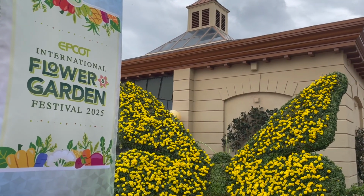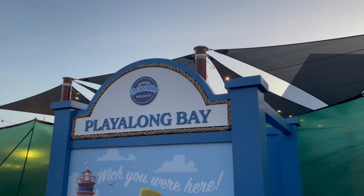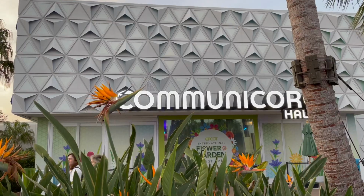The name of these food booths, and actually the play garden as well, is a take on the Yacht and Beach Club resorts that are just outside of EPCOT. And if there's one thing about my Audi, it's that she loves a good pun, so I am delighted by this. Kind of looks like this flower is looking at Communicore Hall.